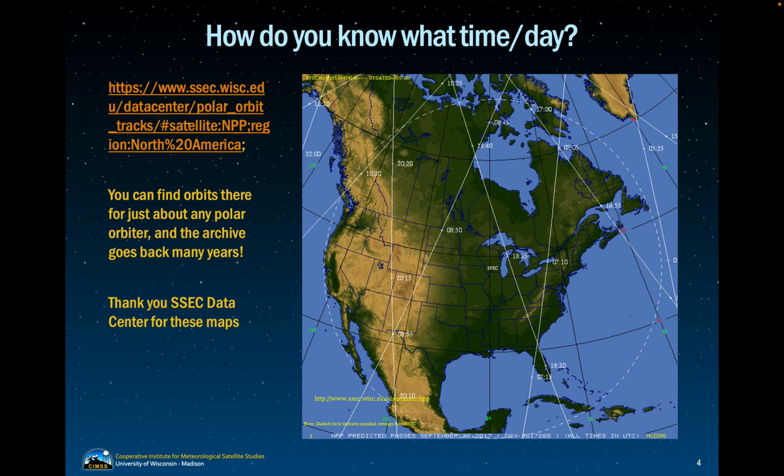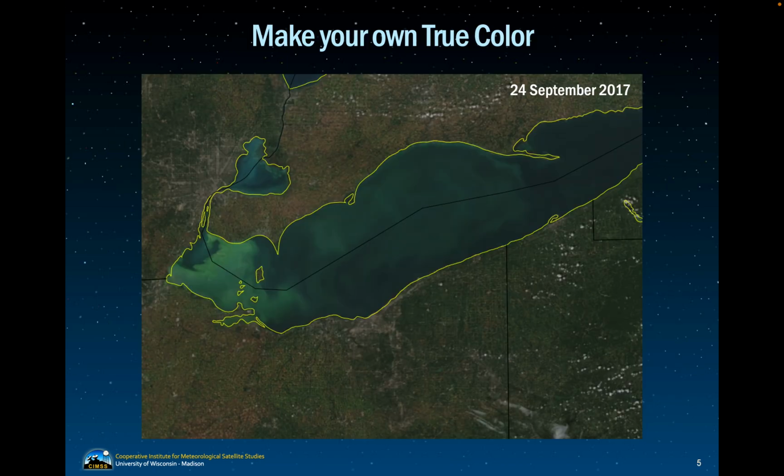But SIMS maintains, so the SSEC data center has these beautiful maps that go back many more years than I need, so I can see when this particular overflight happened. And this is for NPP back in 2017 for that same day that I got for the JSTAR Mapper. So I could make my own true color. So here's the true color I made just using polar2grid. It's very, very easy software.